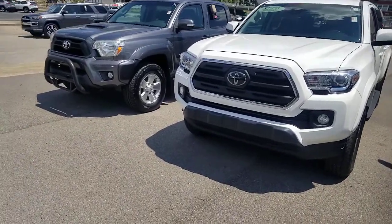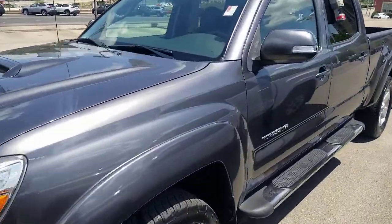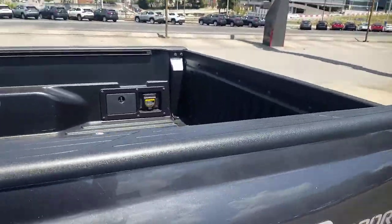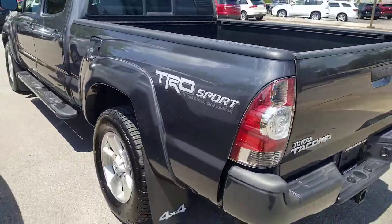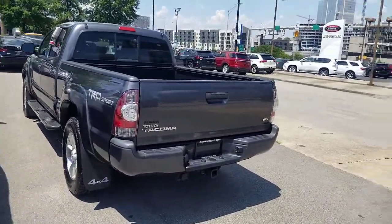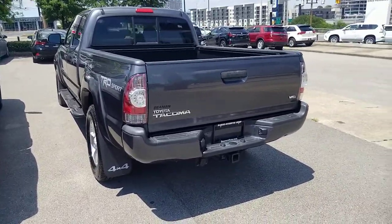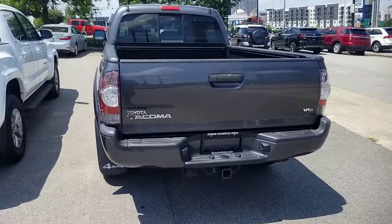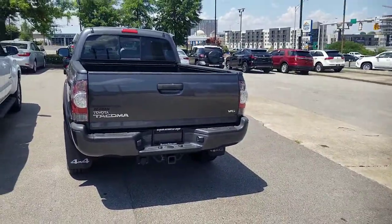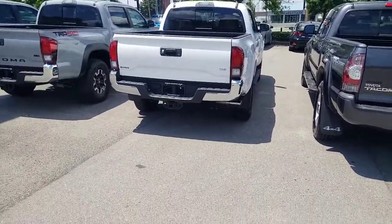First off, your second generation, which is how this one is right here, was produced from 2004 through 2015. And you can take a look there. You can see some of the stuff that's a little bit different. I'm just going to overview some of this for you guys so that if you're looking for a used Tacoma, you can determine which one you want, because there are points to both of them that people really like. So you can go from there.